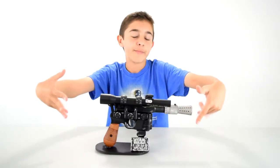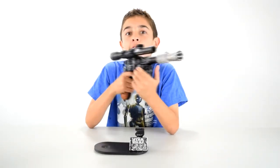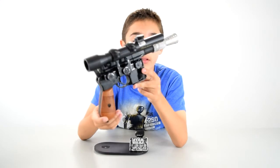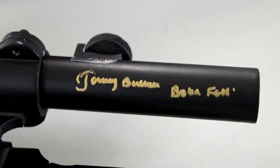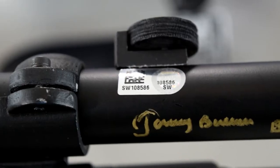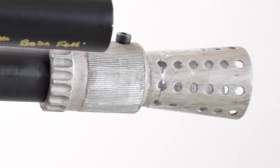So here it is, the pistol de resistance. It's no Nerf blaster. It's better is what it is. It's so awesome. This looks completely real. It's got like all the weathering and stuff. If you notice on the bottom of the scope, Jeremy Bullock signed it. It is authentic, and it is Boba Fett's handwriting. Here's the authentication sticker. One bad part though is I broke it, but then I taped it back together.